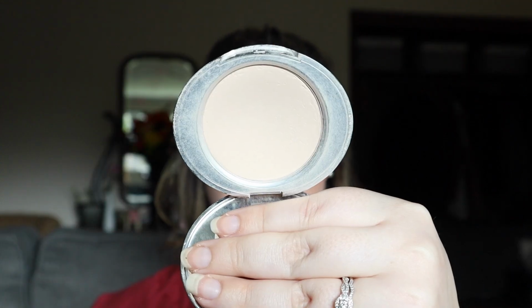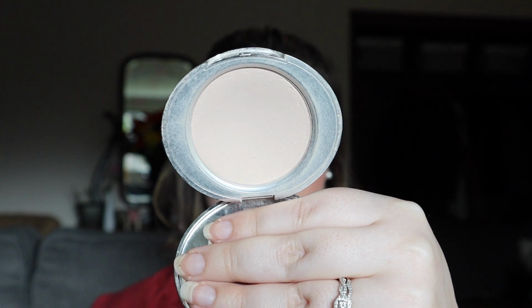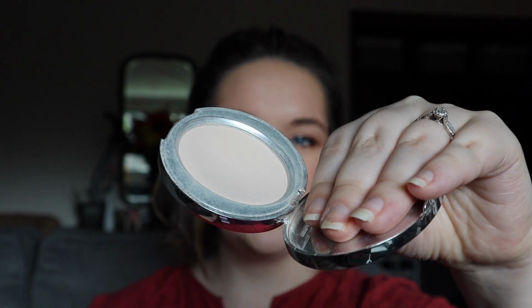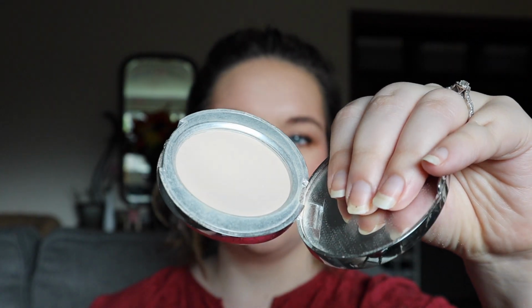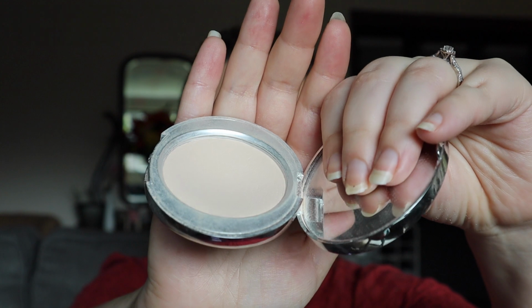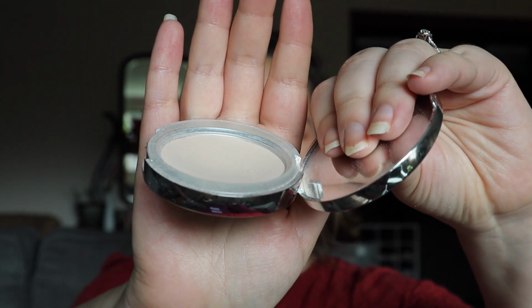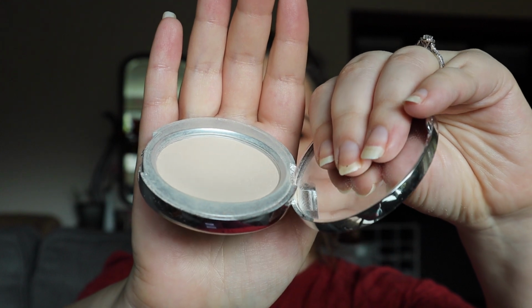This is what the pan is looking like, and I want to make a goal of hitting pan. I'm already using this in my everyday routine, so hopefully it won't take too long to hit pan. I already see a slight dip, but we'll see how many uses it will take to hit pan.